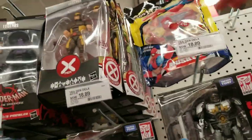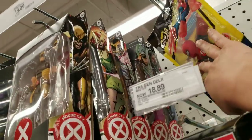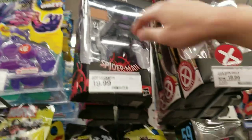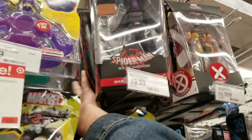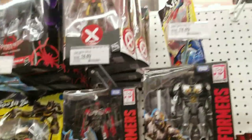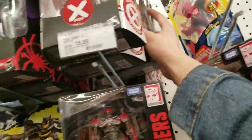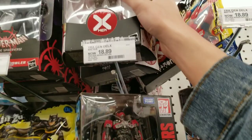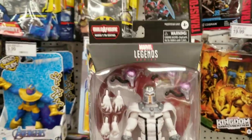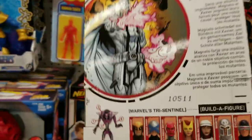Look. We have legends here. Look, they're just sitting here. That's the whole wave right there. I never even seen the Omega or the Magneto yet at all these different Walmarts. Look at these. Bam. Look at all these. I feel like I hit the jackpot, guys. Here you go. Here's a Magneto. Here's a Magneto House of M. There you go. Bam, Magneto.